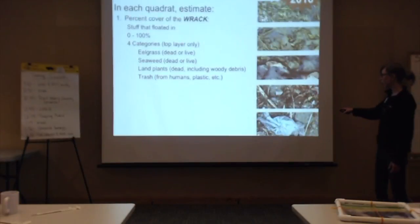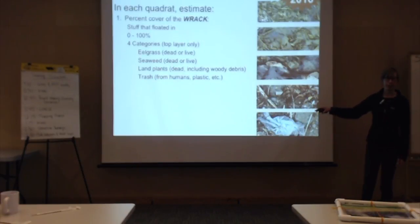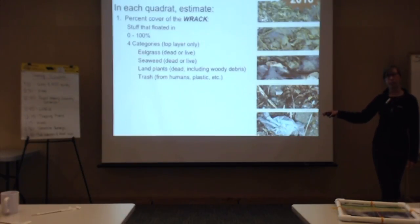And the last category is trash. Trash is anything that comes from humans, even if it's biodegradable, and even if it's a natural product. So if you see an orange peel, that counts as trash. If you see a 2x4, that counts as trash. If it's there because somebody littered it, it counts as trash.